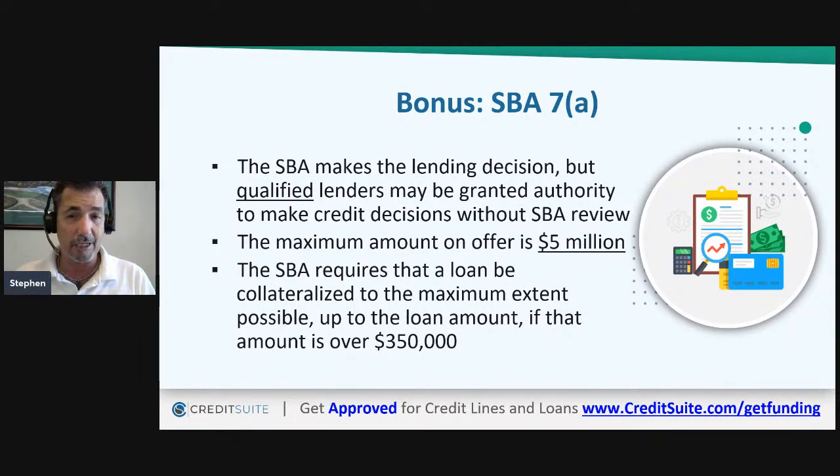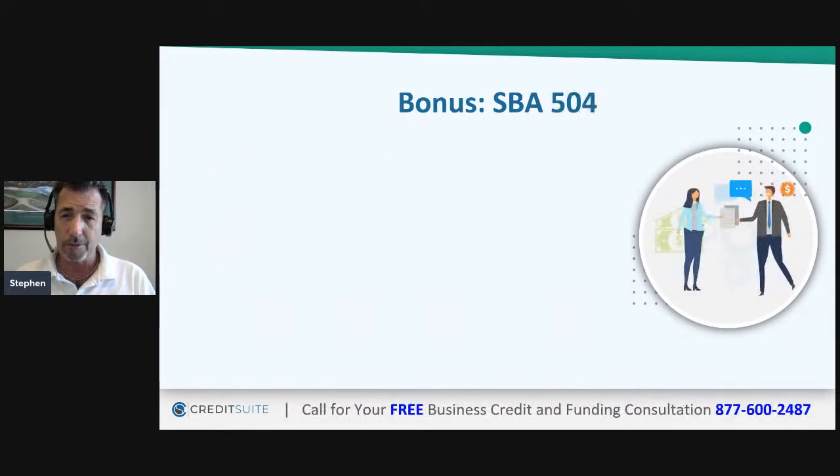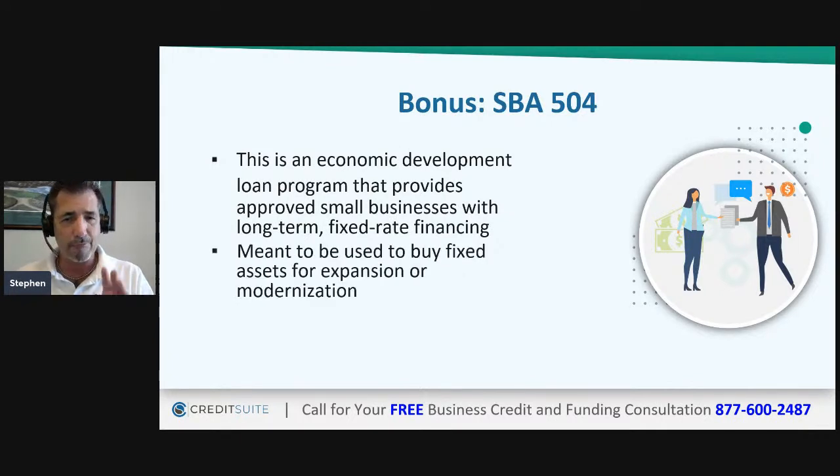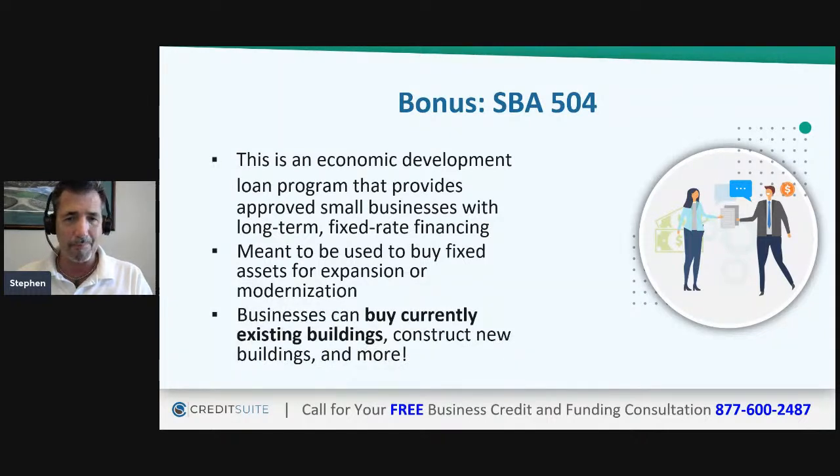All right. Then we have the SBA 504. It's a little bit different. This is an economic development loan program that provides approved small businesses with long-term fixed rate financing meant to be used to buy fixed assets for expansion and or modernization. All right, businesses can buy currently existing buildings, construct new buildings, more. It's almost unlimited what you can do with an SBA 504.